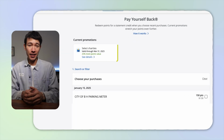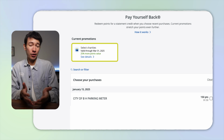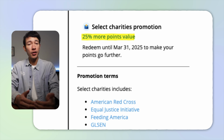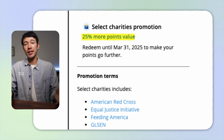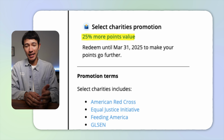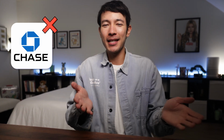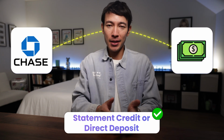However, during certain periods, Chase offers elevated value for specific categories. Right now, they're offering 25% more value on charitable donations, meaning your points are now worth 1.25 cents per point on select eligible charitable transactions. This is a great way to get extra value, but keep in mind that Chase doesn't update these categories often. As a matter of fact, I would say they pretty much never update it. For this reason, converting your Chase points to cash via the first method might be the best choice for most people.